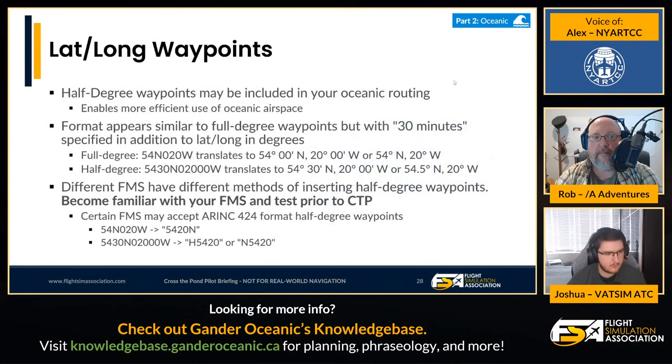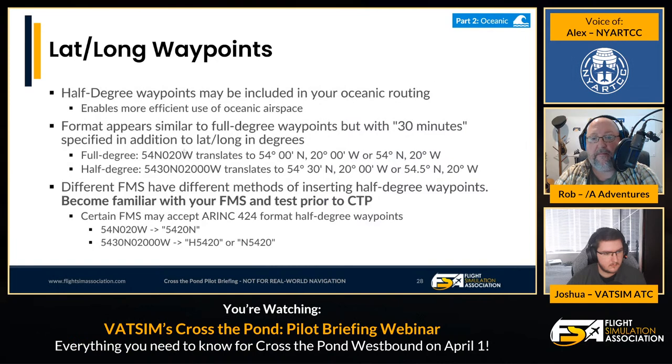Another thing we want to cover here, we're still working on routing all the flights, but you may sometimes see half-degree waypoints. This is something relatively new. In the real world, they've been doing this for a few years, but it's new to VATSIM. They may be including your oceanic routing, and now instead of whole degrees, you may see half degrees or 30 minutes in your lat long waypoints.